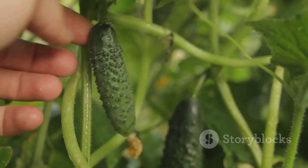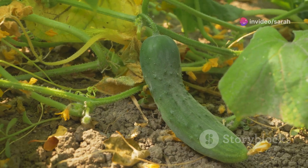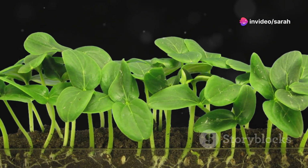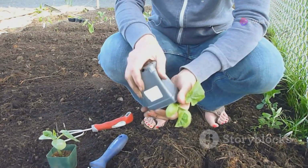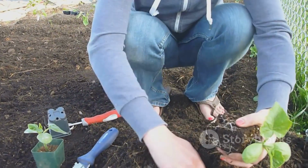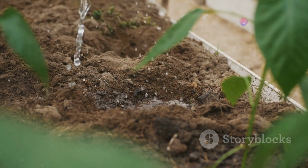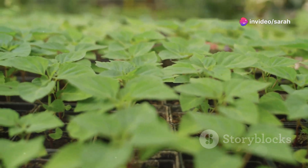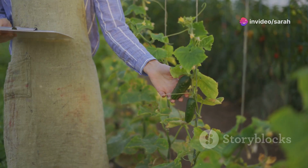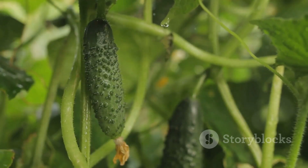Cucumbers are sun worshippers. They need plenty of sunshine to produce lots of delicious cucumbers. Make sure your cucumber plants are getting at least 6 hours of direct sunlight every day. Just like us, cucumbers need good food to grow. That's where healthy soil comes in. Before planting, add some compost or manure to your soil. This gives your cucumbers the nutrients they need to thrive. Keep an eye on your cucumber plants and make sure they're growing strong. If they look a little yellow, they might need more sunshine or nutrients.